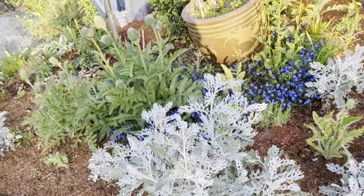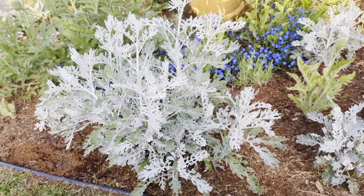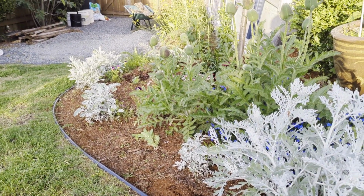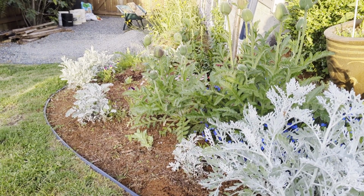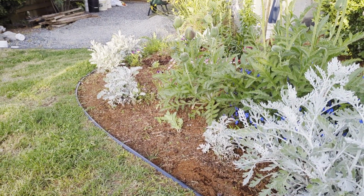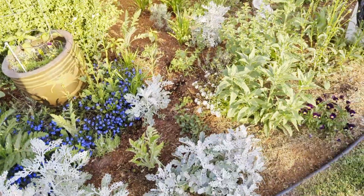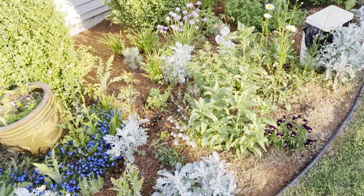The lovely silver foliage right here is called Dusty Miller. In many areas it is an annual, and it used to be an annual on Vancouver Island, but in recent years it's become a perennial. In most gardens it does survive the winter. We are zone 7 to 8 on central Vancouver Island, and I have Dusty Miller going all along the border here.